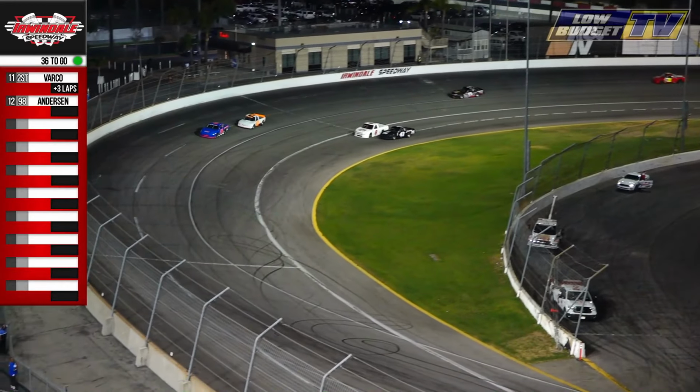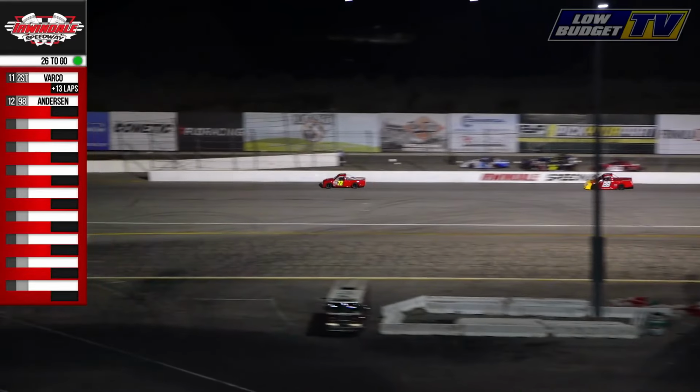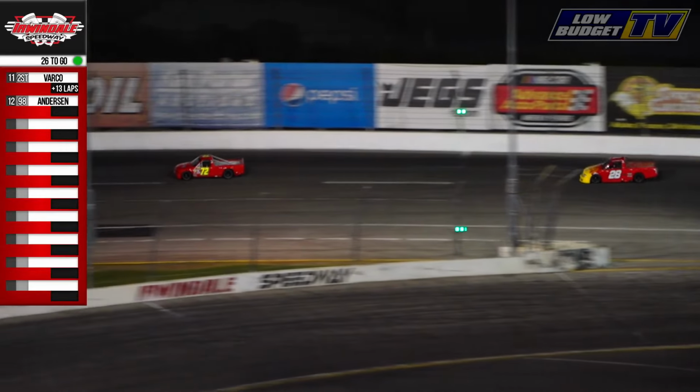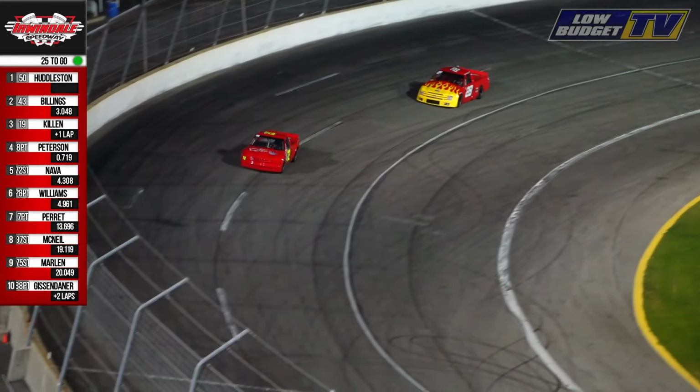Billings down there. Billings, the black 43 is racing the blue 50. Nava's truck looks like a miniature truck on this screen. Now, Tommy, why is this? What's the difference between these trucks? Because, you know, he just hasn't grown up yet.